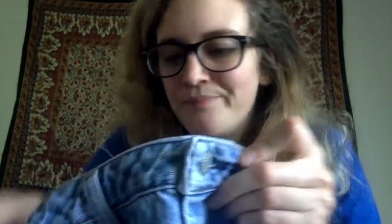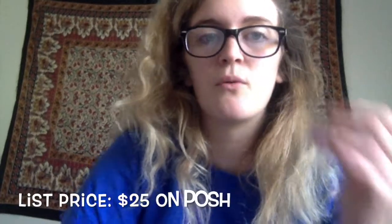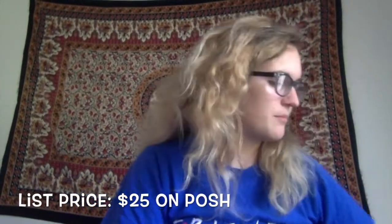Next one is a brand that I always like to grab when I see it, and that is Diesel. There's what the tag looks like, really cool. So Diesel denim skirt, and that one's a size 7, so it's juniors. It's got these pockets in the front and pockets in the back. I always love pockets for women's clothes. Heartbreaking that it usually doesn't have that. So for that one, I'm going to be listing it for $25 on Poshmark.